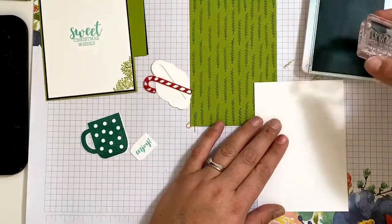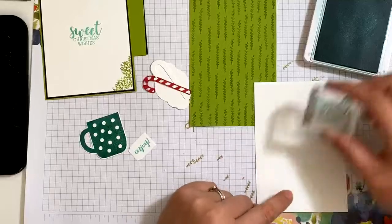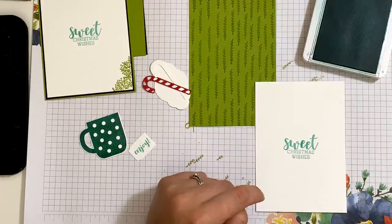So I love to decorate the insides of my cards. Oh, what, 63 cards, Lee. You have done well. I'm proud. You're putting me to shame.